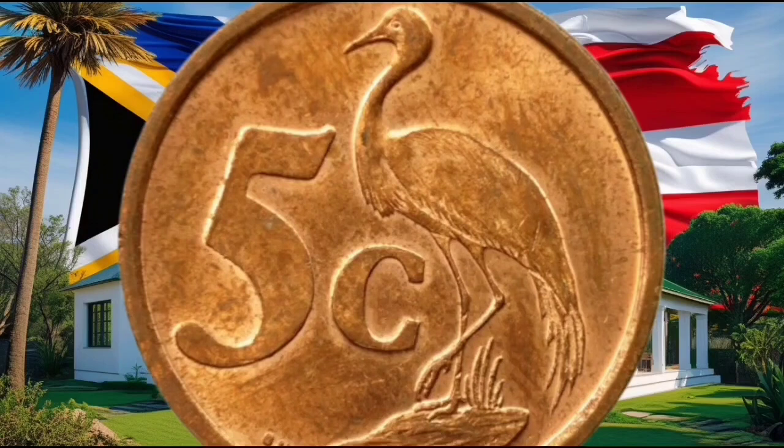You never know what treasures you might find, and one of those tiny copper coins could be far more valuable than you ever imagined. It's not just about the metal, it's about the story, rarity, and historical moment captured in each piece. If you're wondering how to determine if your coin is valuable, start with a close inspection.